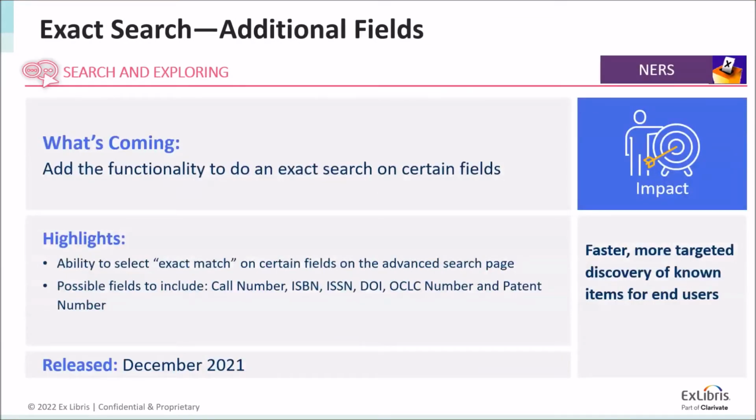We also added a lot of additional fields to the advanced search page and the ability to do an exact search in these fields. Again, this was a top thing on the Idea Exchange and voted on by you in the NERS process last year to include this in the roadmap.